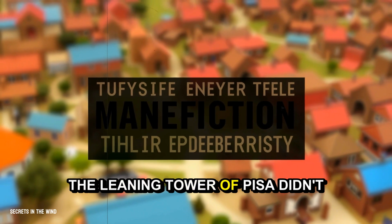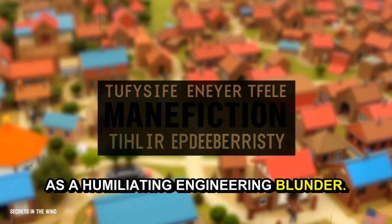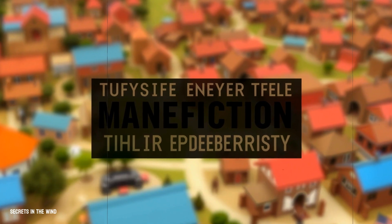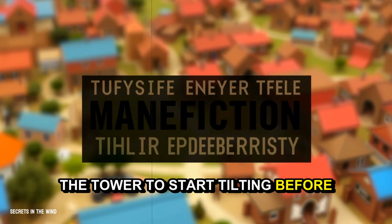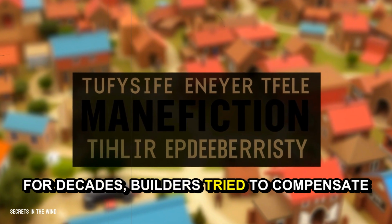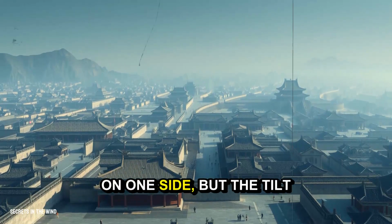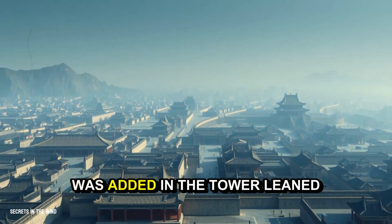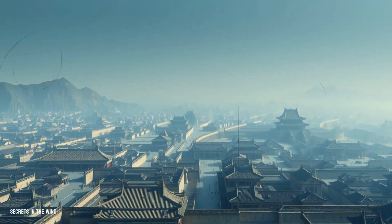The Leaning Tower of Pisa didn't start as a masterpiece, it began as a humiliating engineering blunder. When construction began in 1173, the soft, unstable ground beneath its foundation caused the tower to start tilting before workers had even finished the third level. For decades, builders tried to compensate, adjusting column heights, adding extra support on one side, but the tilt only worsened. By the time the bell chamber was added in 1372, the tower leaned a staggering 5 degrees off-center.